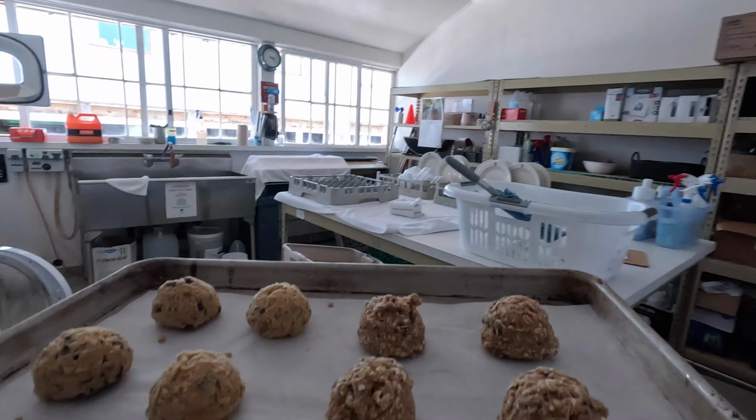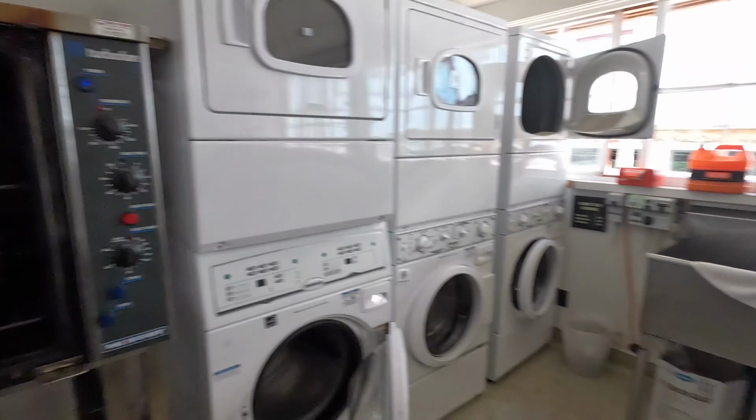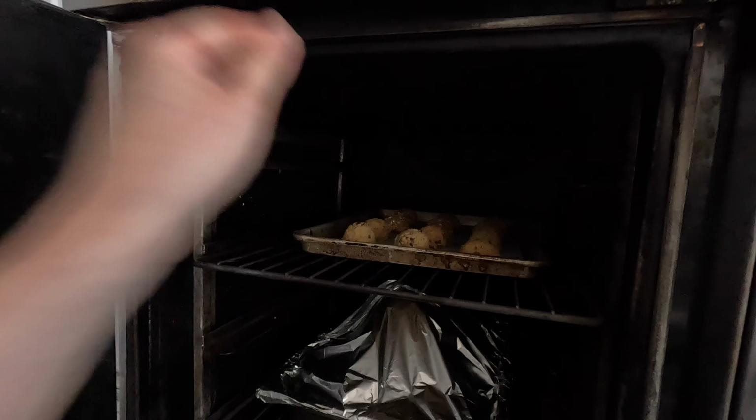Since the kitchen's completely moved out, the only place that we had to work was the laundry room. So Nina shared her space with us. We moved out one of the washers and dryers and moved in the oven, and also took over the 3 sinks so that we can wash the dishes properly.